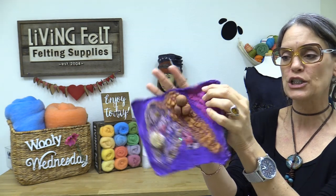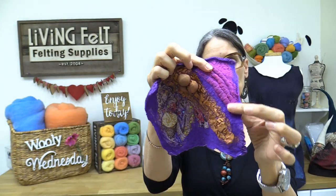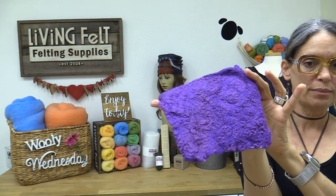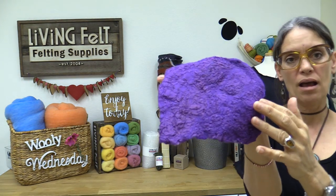They could use some top stitching. And these were inclusions also under the pink. And then on the back is silk also. And so maybe you can see how puckered that is from being fulled down. And that was the goal. I felted it down to make it a pucker.